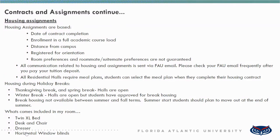On winter break, we do close, except that we allow students to stay as long as they're approved for break housing. And we do send out information for our break housing process to our students, and it is free of charge.